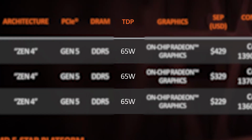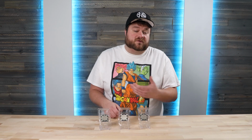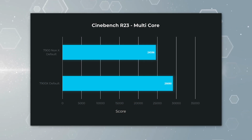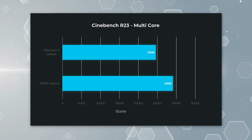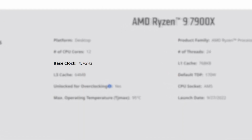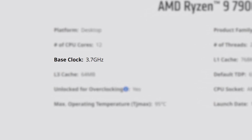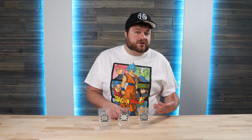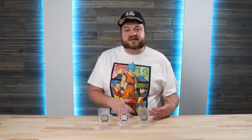The wattage drop is really the problem though, and that ends up hurting performance way more than the boost clock suggests. As you can see in this Cinebench test between the 7900 and 7900X at default settings, the 7900X wins by a whopping 18%. This is more or less shown in the much lower base frequency for the non-X models, which AMD doesn't advertise. Though honestly my parts typically got higher than even the base frequency of the X parts. So the base frequency isn't all that important here. It's just that 65 watt TDP that holds them back.